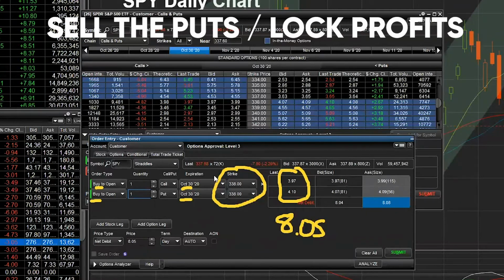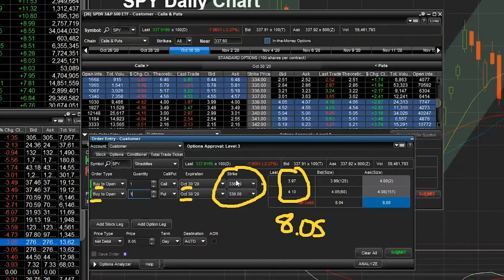And then you could hold on to that call side and say, okay, now we're going to rebound since we had 2 days of almost 1,000-point drop, and then sell that call side on the third or fourth day. There's so many different strategies you could do. But that's the nice thing about a straddle. No matter what, as long as you get that volatility, you're going to make some money with that straddle.